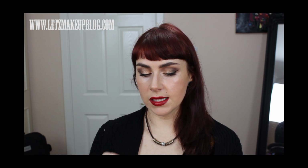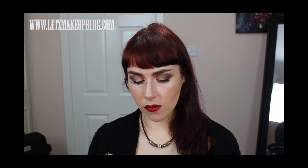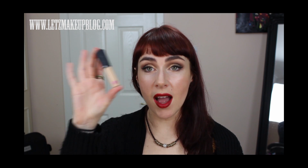Slightly higher end now, I have absolutely adored my MAC Mineralize Concealer throughout the year. This is in the colour NW20, and it's the colour really that I absolutely love. Even though it's NW, which is meant to be warm and pink based, it's not that pink on, to be honest. It's more of a peachy colour on. It's just beautiful, a peachy beige maybe, and I absolutely love this.